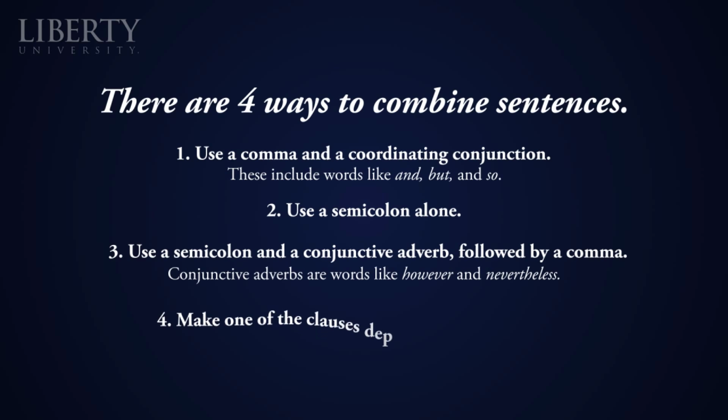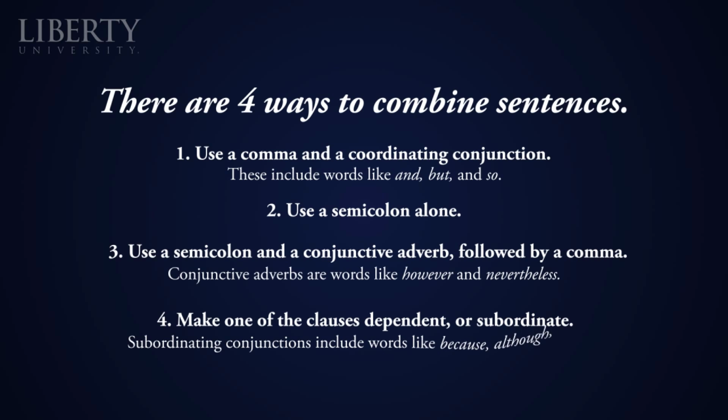The fourth way is to make one of the clauses dependent or subordinate to the other by using a subordinating conjunction, and these include words like because, although, and if.